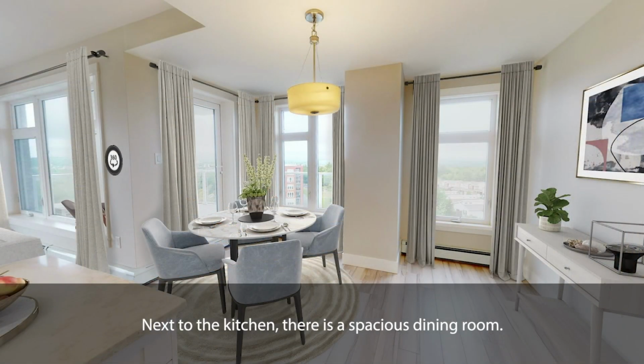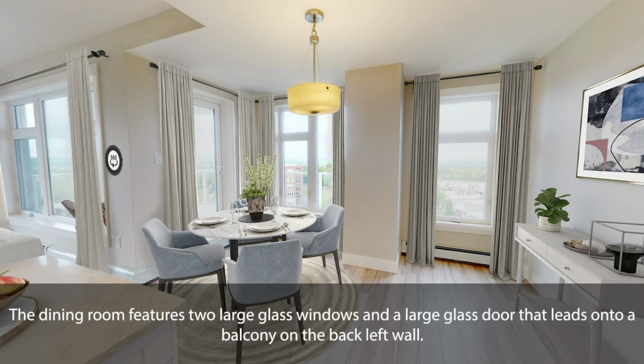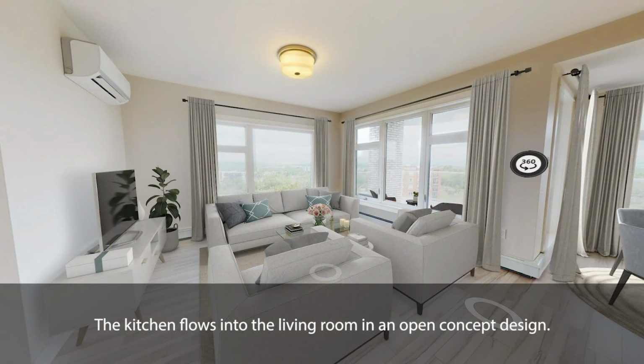Next to the kitchen, there is a spacious dining room. The dining room features 2 large glass windows and a large glass door that leads onto a balcony on the back left wall. The kitchen flows into the living room in an open concept design.